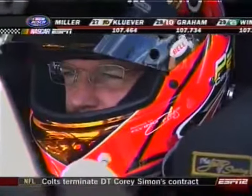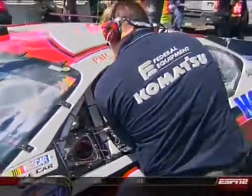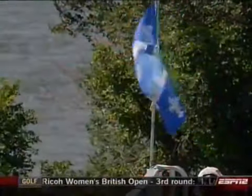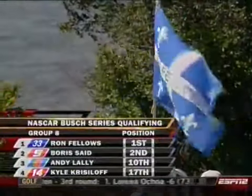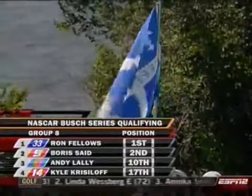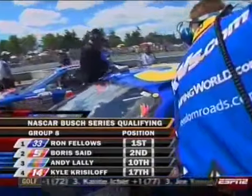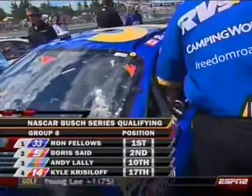They're about ready to button this window netting up, and he's going to be in action shortly. And here's a guy to keep an eye on. He was very good in practice leading up to today's qualifying session. Yep, 4th fastest overall in yesterday's final practice. Carpentier from Quebec will be a favorite of the home crowd. There are the results of Group 8. Ron Fellows first overall, 4 drivers to go.